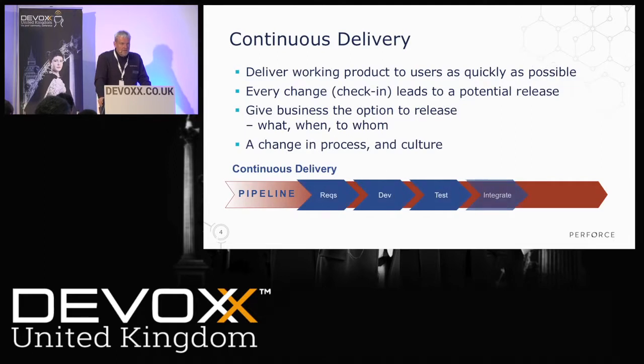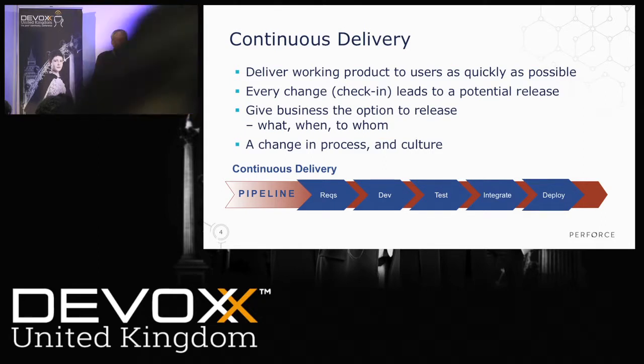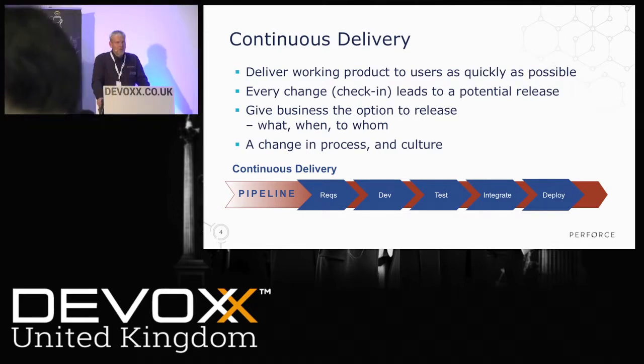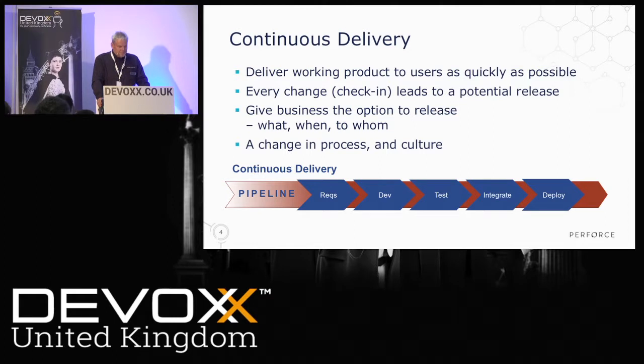Well, one of the ideas behind continuous delivery is to improve this process. Work faster, that means that whenever you check something in, it pretty much immediately or within a short time is live somewhere where you can test the result of that. You can actually test it out on real customers if you want to, or at least the QA team. Every single check-in leads to a potential release.